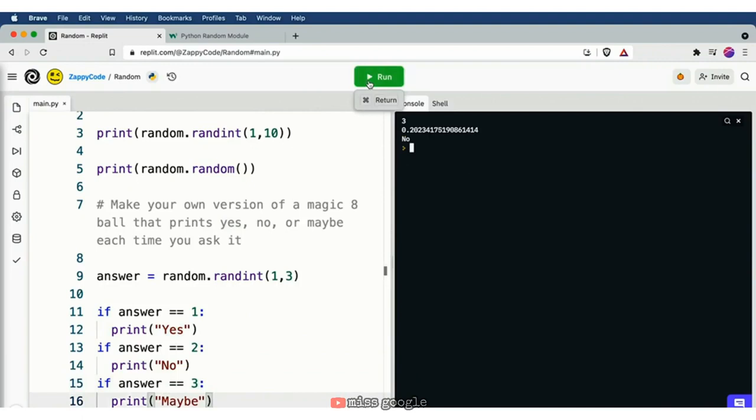So with this in place, let's run our code. And look, this time it's no, no, maybe, no. Let's see a yes. No, come on. There we go. We finally get a yes. So let's ask it a question. Will I be an expert Python programmer? No. Oh, it's too bad.